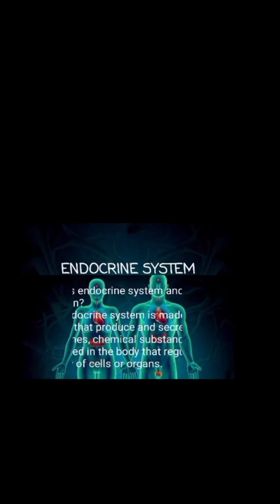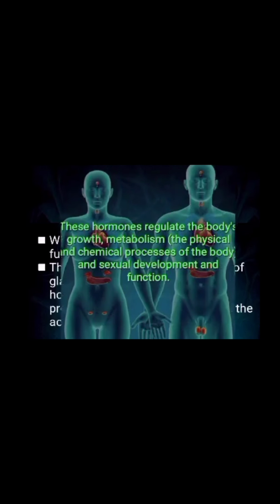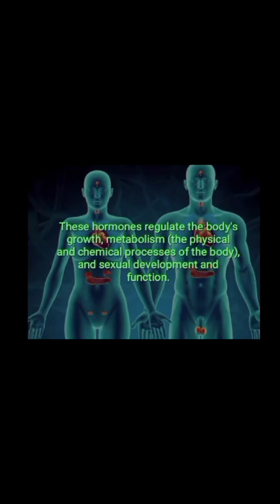What is the endocrine system and its function? The endocrine system is made of glands that produce and secrete hormones, chemical substances produced in the body that regulate the activity of cells and organs. These hormones regulate the body's growth, metabolism, sexual development, and function.